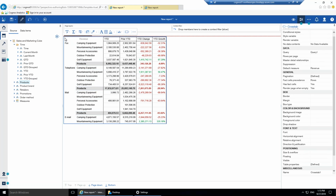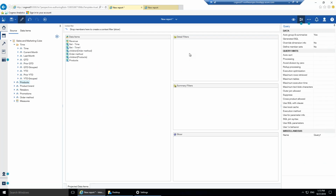And for people who use the old environment as well, if you go to the query, you still have an interface that people might be a little bit more familiar with. So it's not a huge step moving from Cognos 10 to, say, Cognos 11. It's just new functionality, and it's just laid out a little bit differently.